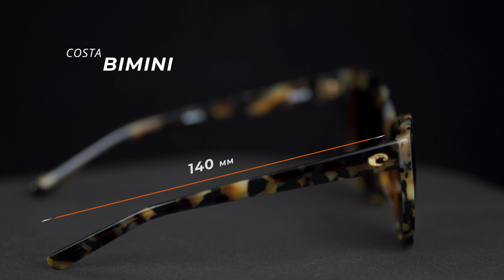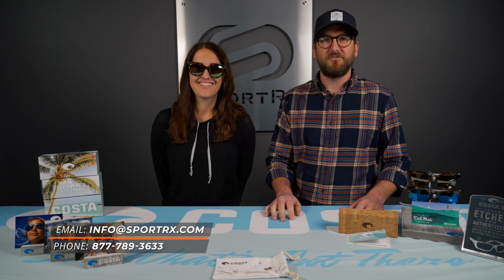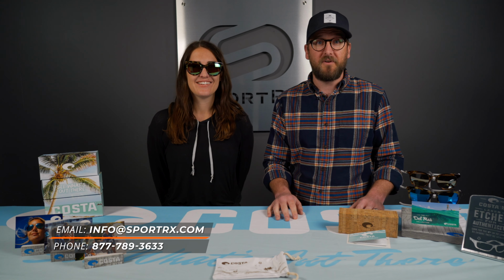So that 140 millimeters, some people contact us saying, I'm a little worried about this, the temple seems long. Don't stress, because it's an adjustable temple, so you can wrap it behind the ear a little better, get that more custom fit. And this is coming in according to Costa, and we agree, it's kind of a large fit. You might be able to wear it if you're more of a medium face. Like me. Like her. So definitely give them a try. We're a big fan of this frame, and hopefully you are too.